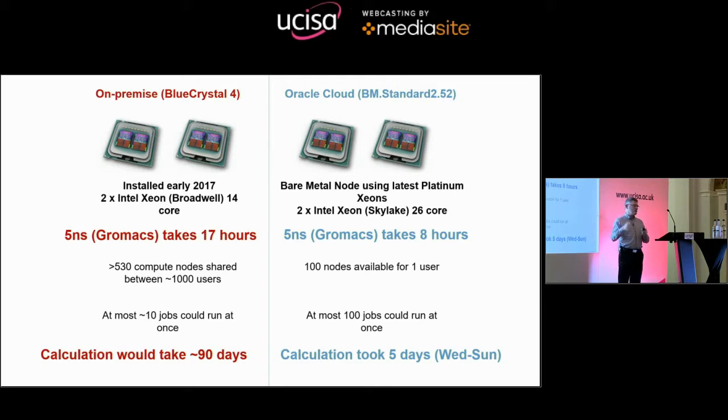We now have a smaller system with newer nodes, but that was 17 hours on Intel Broadwell, and the user had to compete with the other 1,000 users at the University of Bristol who use the HPC. So we didn't run the campaign on Blue Crystal Phase 4. We estimated it would have taken about 3 months.